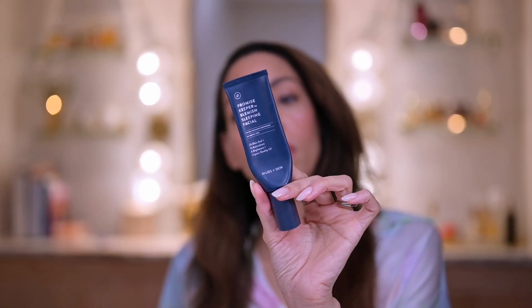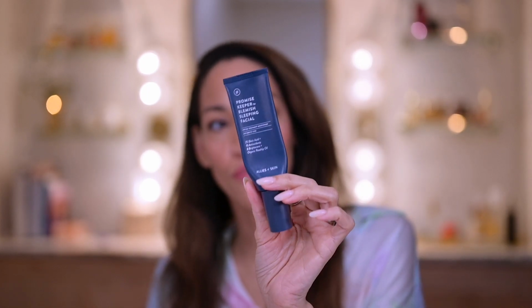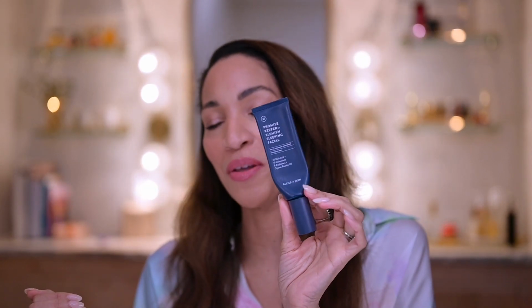All right, and we have the Allies of Skin Promise Keeper Blemish Sleeping Facial. A friend of mine on Instagram posted about this, I feel like at 1 in the morning, and some random night, she was like, oh my gosh, I'm out of this, I'm gonna die. And I was like, oh really? Bet. And I was probably breastfeeding some babies, so I was like, okay. So I ordered it right away. This is another pricey one.